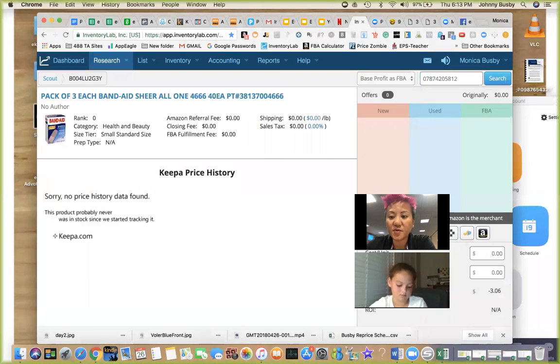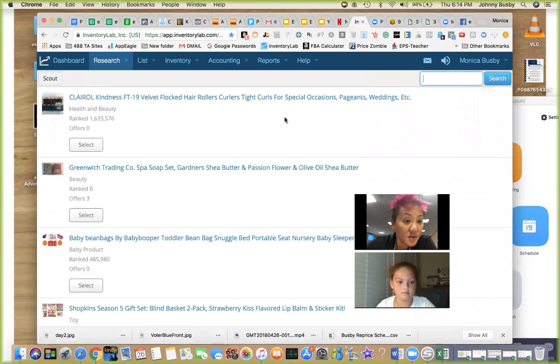Nope. Which one was that? The Ziploc bags. Are you sure that's all the numbers? You want to look at my numbers? Is that all of them? Everything, including the small number. Oh, you did it wrong. Between the 5 and the 8 is a 0. Okay. There it is.